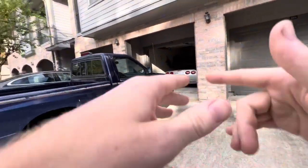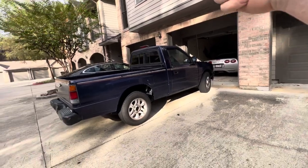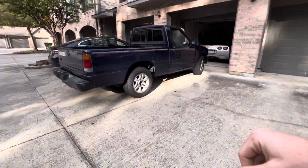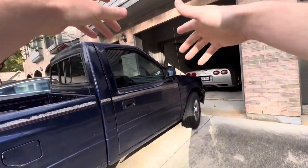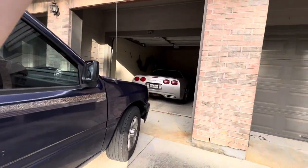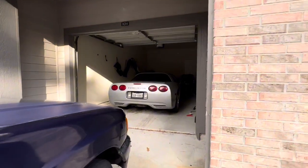So I have been gone for quite a while. Now, as you can tell, we have added something to the fleet. We have added a small little '95 Isuzu truck. Now this is gonna be the daily driver for the channel. So now we can go crazy with the Corvette.